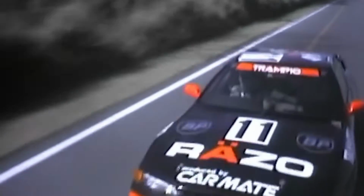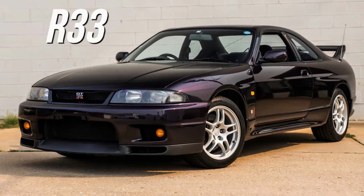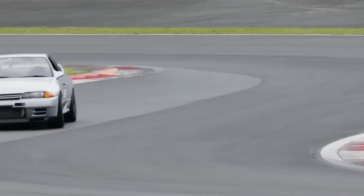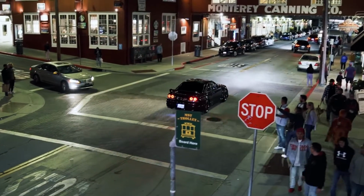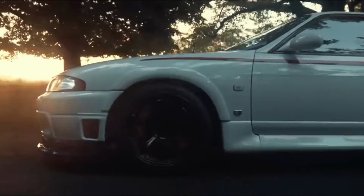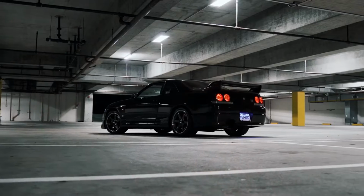The world had seen what Nissan could achieve, and expectations were sky high. The automotive world waited with bated breath, and Nissan did not disappoint. Enter the R33. Often overlooked in the grand scheme of things, the R33 was a significant update to the R32. Building on the success of the R32, the R33 was a further evolution. It carried forward the legacy of its predecessor with a touch of refinement and sophistication.